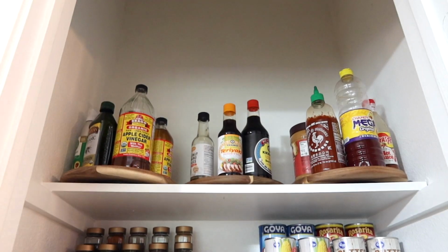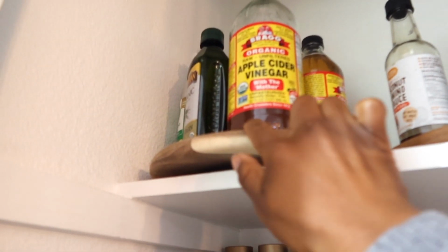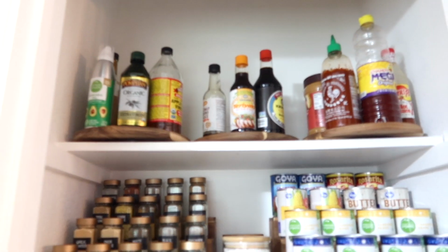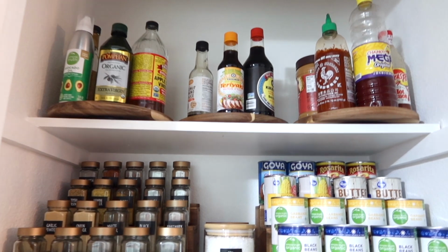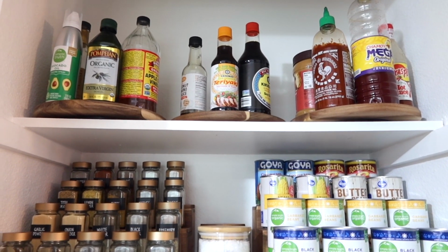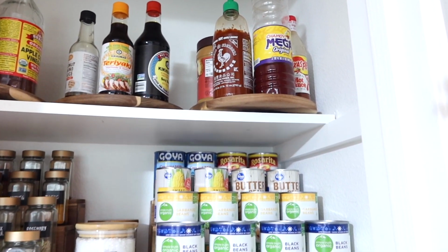All right, starting from the top are my 3 turntables, which, look how beautiful this is. So on the left, I have my oils and vinegar. In the middle, I have all of my soy sauce based sauces. And then on the right, I have all of my condiments with my 1 peanut butter.